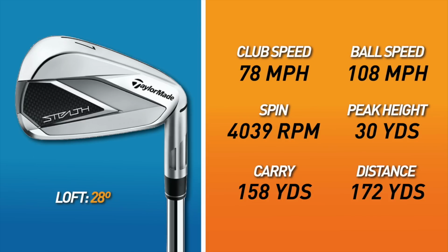Let's have a look next here at the TaylorMade Stealth. Now, as I mentioned, I had been playing the Sim 2s all last year, so very comfortable with this style of club from TaylorMade. Club head speed 78, ball speed 108 on the button.